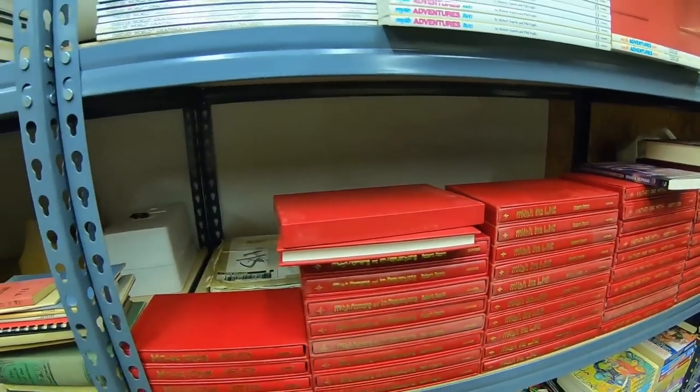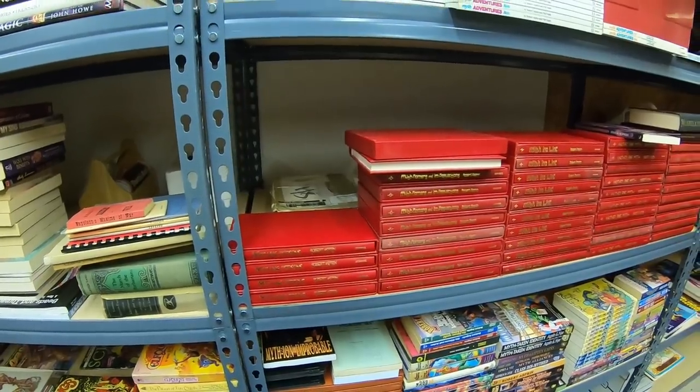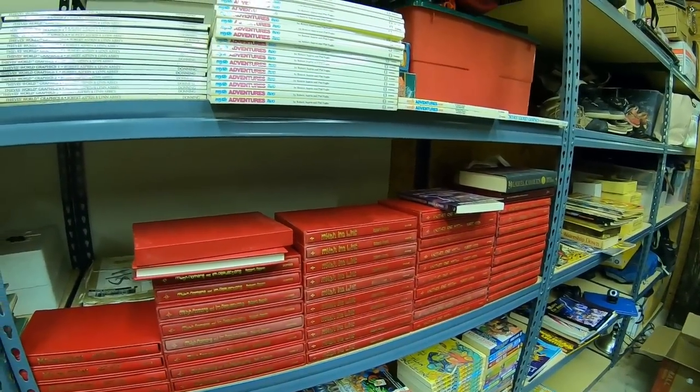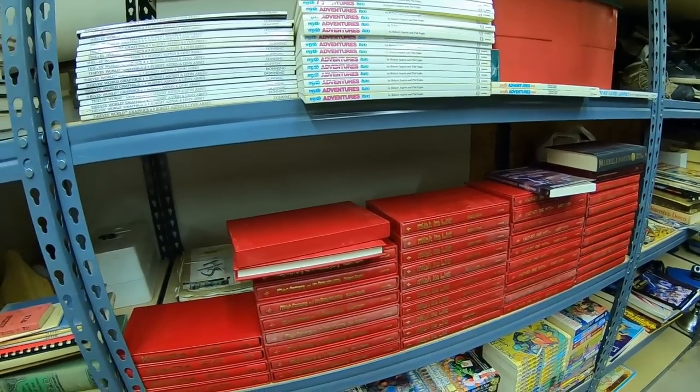All of these books that you see in the red binding, those are all signed by Robert Asprin.